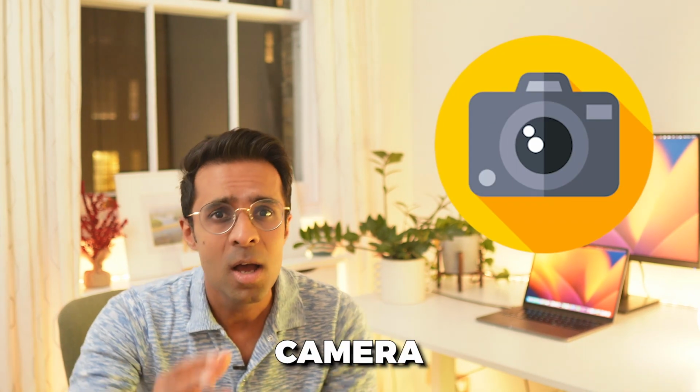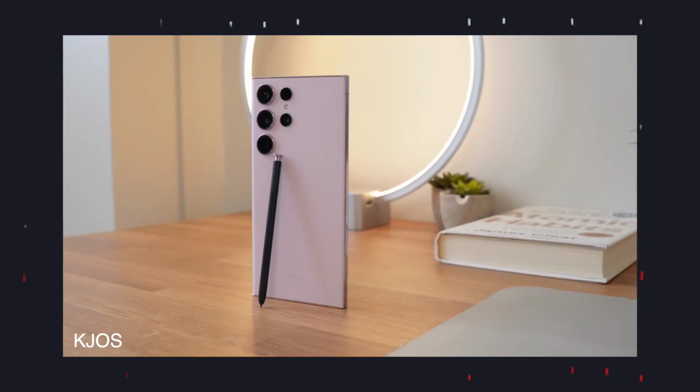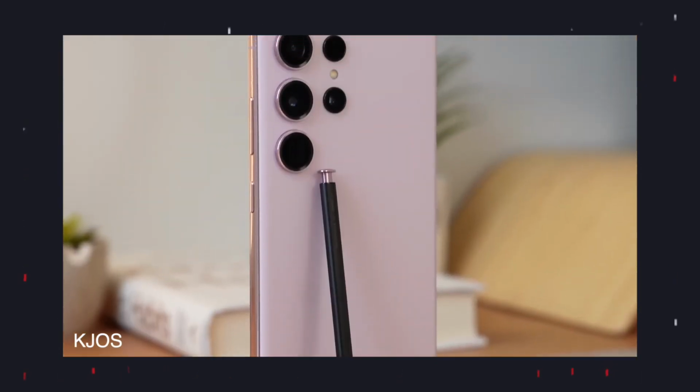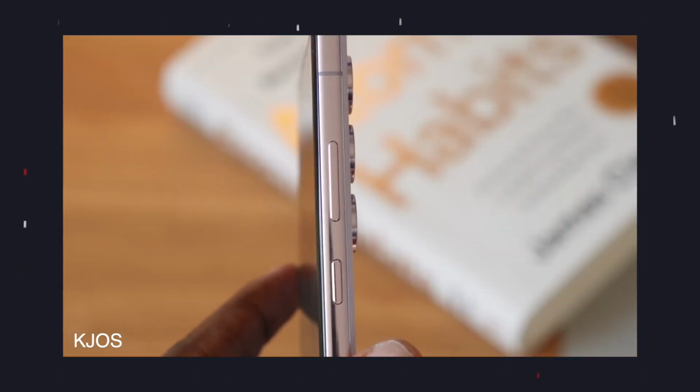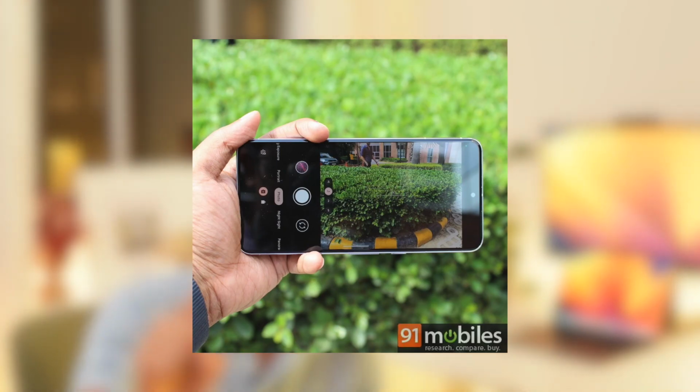AI in a phone? Yep, which brings me to the second and most important point, the camera. While Samsung's camera is great with vibrant picture quality and it has a massive 200 megapixel camera and that famous 100x zoom that reaches the moon, which of course isn't what you use all the time, but it's still kind of cool. And in terms of specs, it probably beats the Google Pixel 8 Pro's 48 megapixel camera. So the S23 camera is better than the Pixel 8 Pro? Hold on, it's not just about the megapixels and the specs, it's about the lens and the software that makes pictures look good. And in this case, the addition of AI.